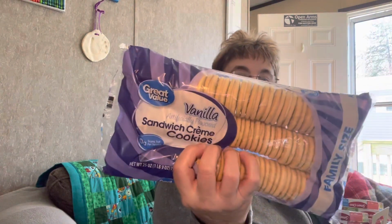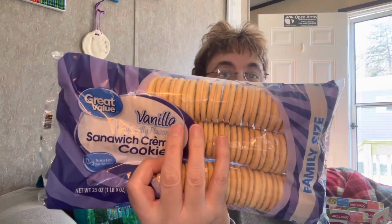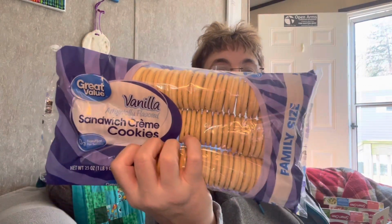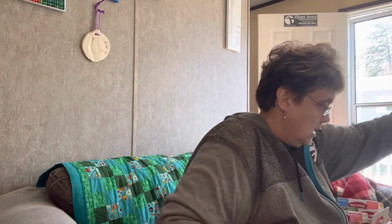And here's my guilty, big family size of the vanilla sandwich cream cookies. Yep, I bought those. A gallon of milk. And just a couple more items and then I'll be done.